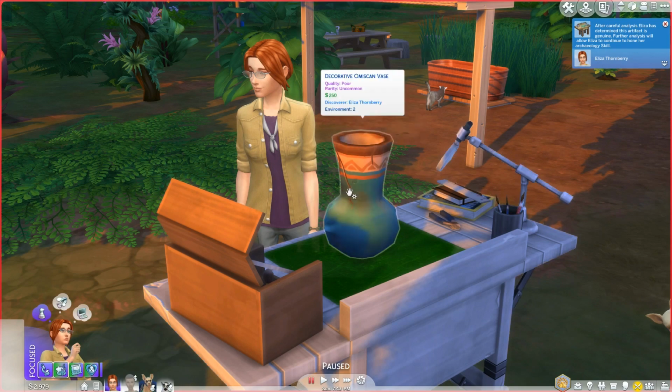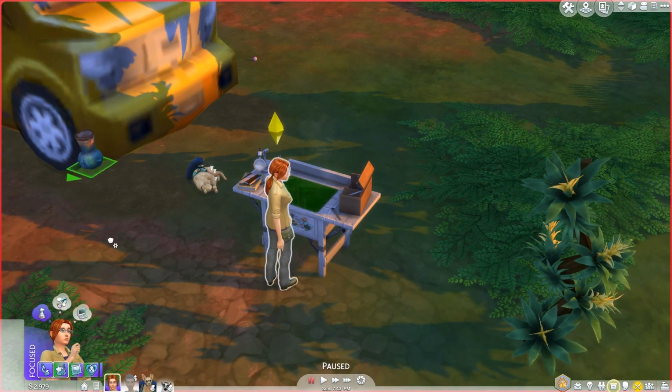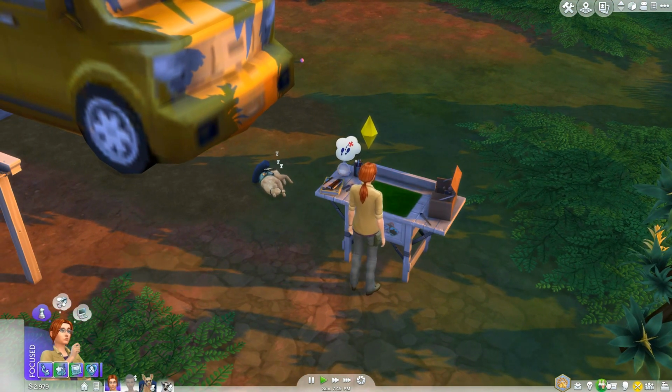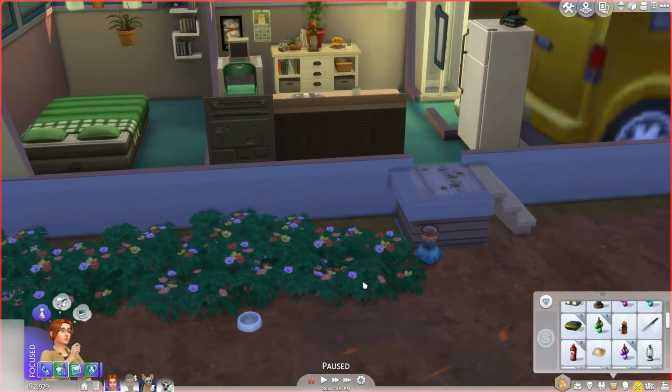All right, and wow, 250 simoles. That's a much nicer value than what we had just had. And look at that. It has a cute little gecko on the front. I am all about that. Okay, let's go ahead and put it in our inventory. Whoops. Okay, here. All right, I'll manually put it in our inventory. And then I think it can sit out front of the house and we just need to make sure we don't lose it.